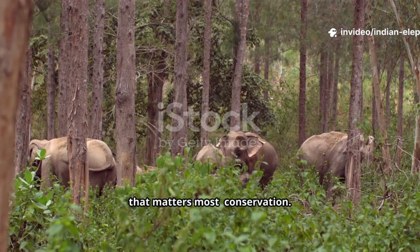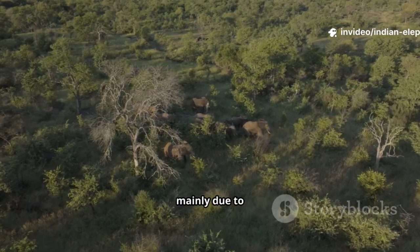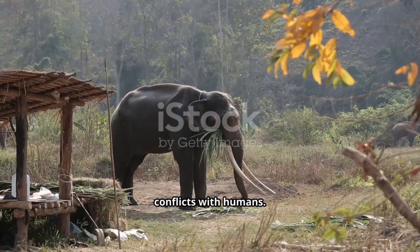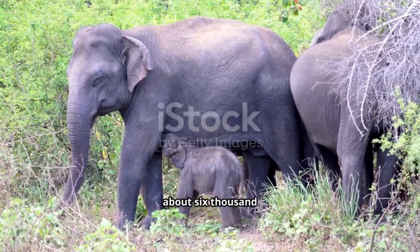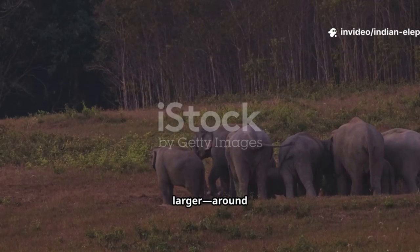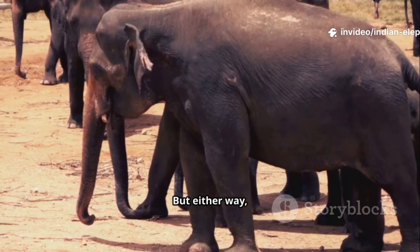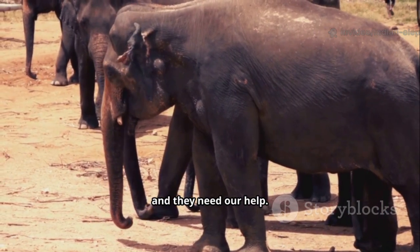Now here's the part that matters most: conservation. Both subspecies are endangered, mainly due to habitat loss, poaching, conflicts with humans. There are only about 6,000 Sri Lankan elephants left, while the Indian population is larger, around 27 to 30,000, mostly in India. But either way, their numbers are dropping, and they need our help.